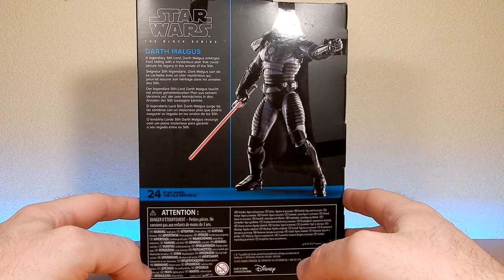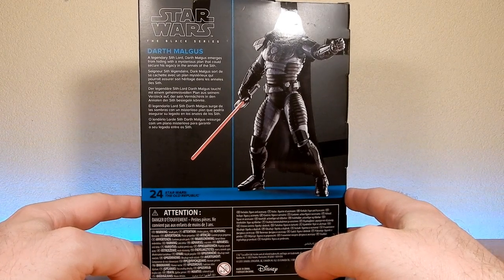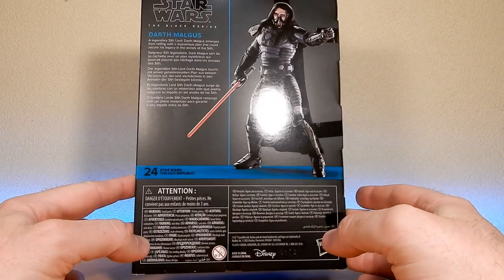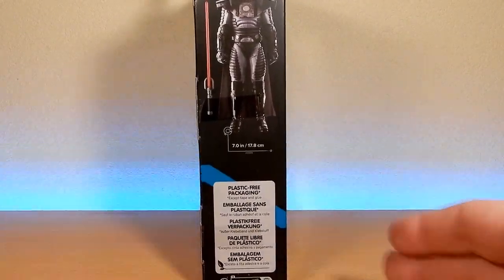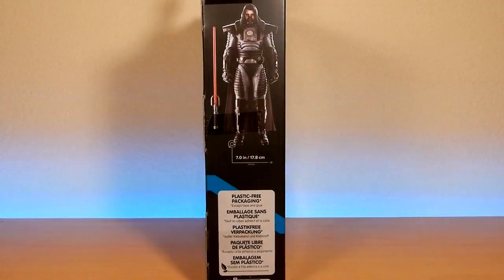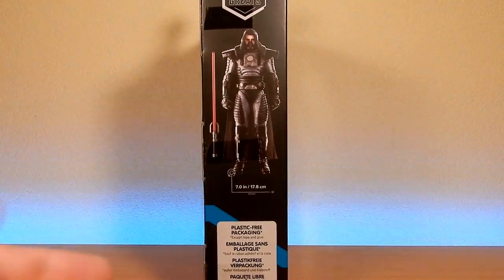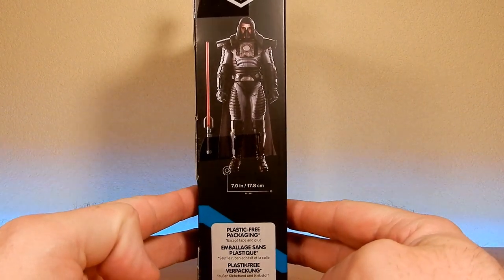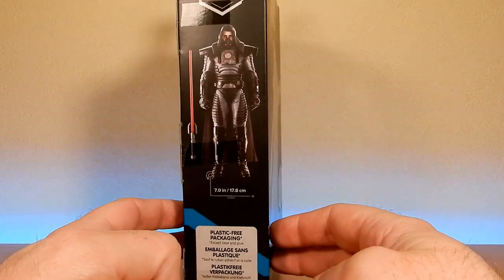So it says here on the back, Darth Malgus, a legendary Sith Lord. Darth Malgus emerges from hiding with a mysterious plan that can secure his legacy in the annals of the Sith. So he's number 24. Just a little bit of extra info on the back there. I'll adjust my camera. 7 inches, standing at 17.8 centimeters. So this is a big boy.